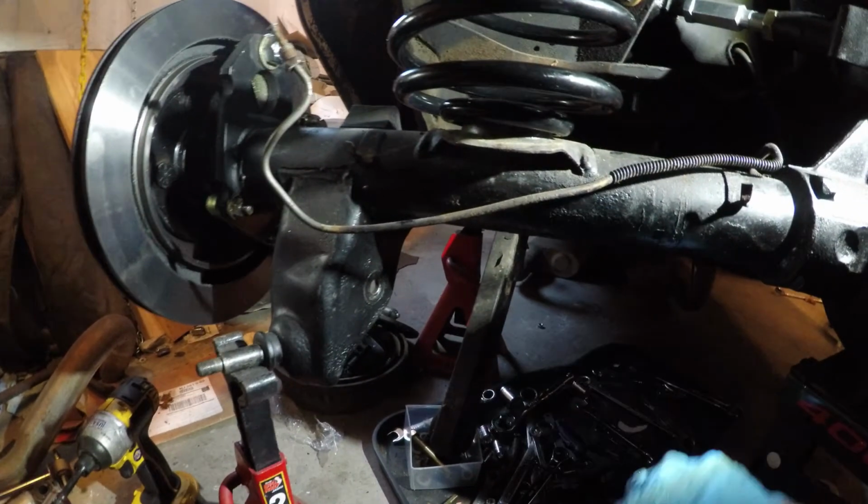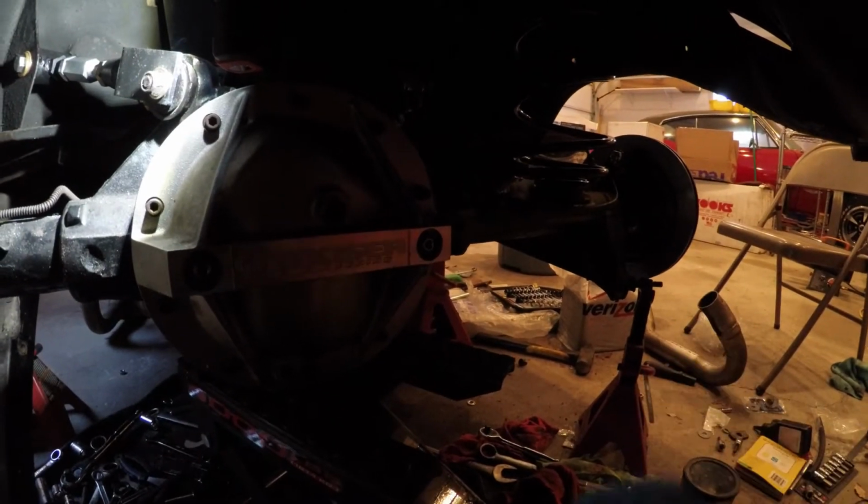So what I'm going to end up doing is pulling this control arm out, putting the new one in on this side, then going to the passenger side and doing the same thing over there.